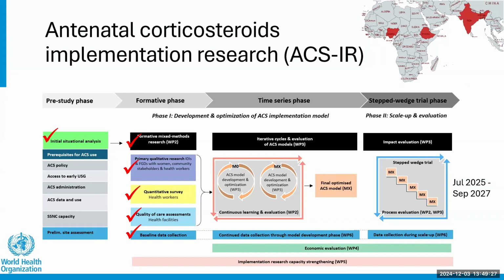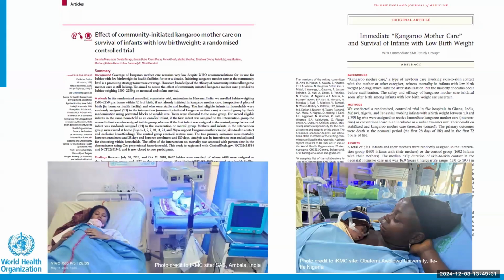And the same system, if you go to the next one, we have used, or other research groups have addressed, kangaroo mother care. You know that in 2015, there was a recommendation by WHO to offer kangaroo mother care to all babies below 2 kilos who are stable and can be managed in hospital.